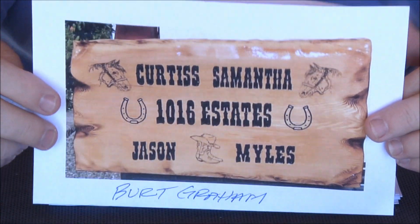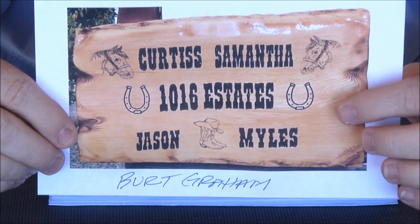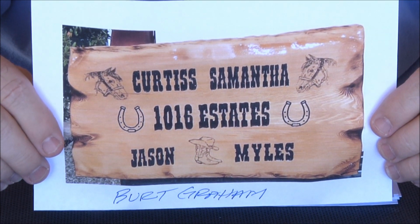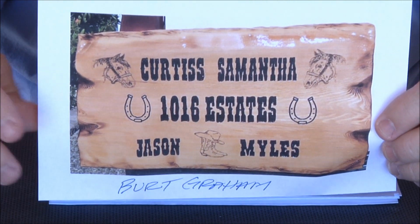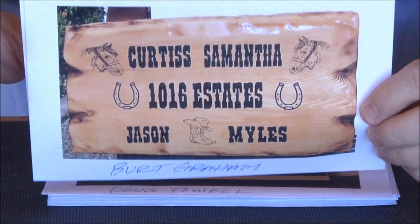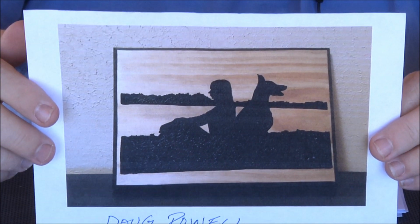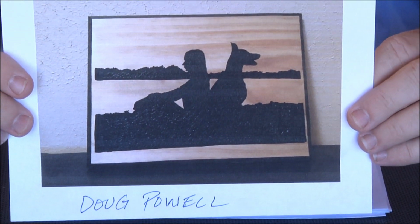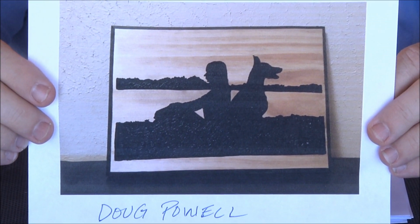Bert Graham. Going to be seeing Bert in about a month. Yeah. Bert really specializes in these big ranch signs. Does a terrific job on them. I love it. Great job, Bert. Beautiful. Doug Powell. Wow. Runs a dog rescue, and this was for a silent auction fundraiser. How cool is that? I love it.